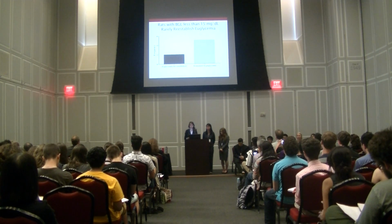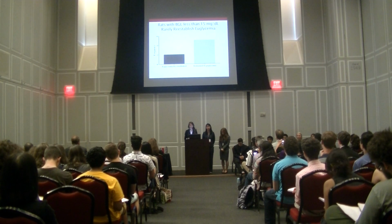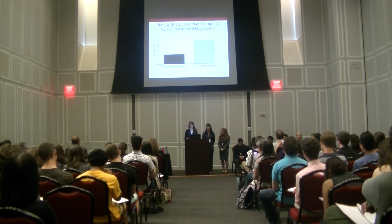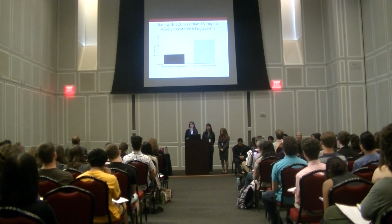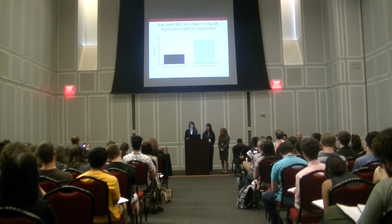You can see here the black bar marks the frequency of rats who were able to reestablish euglycemia, while the gray bar marks those who remained hypoglycemic. So while 2 of these rats that reached levels of severe hypoglycemia were able to reestablish euglycemia, 5 were not. So this marked a revision in our protocol.